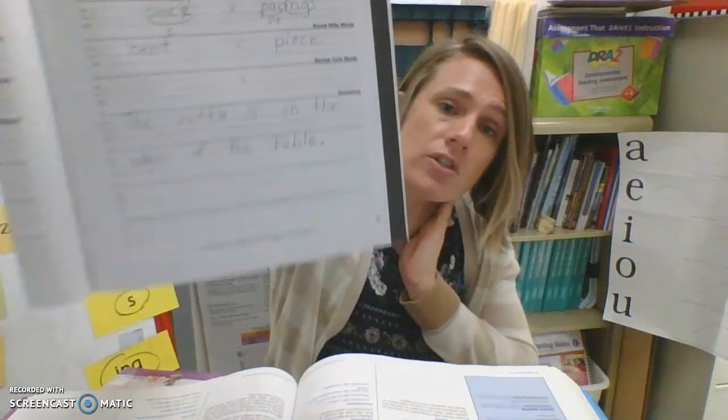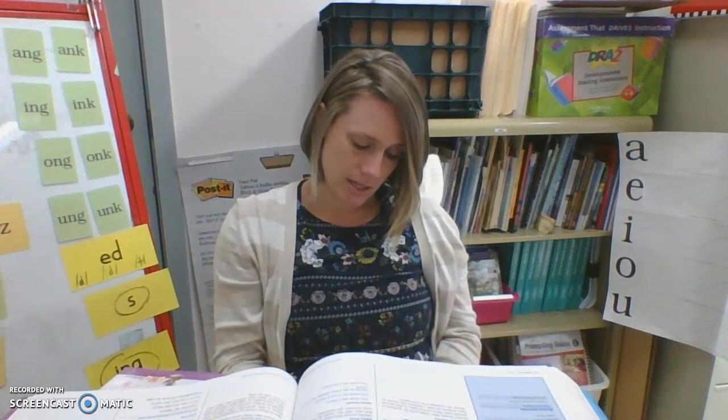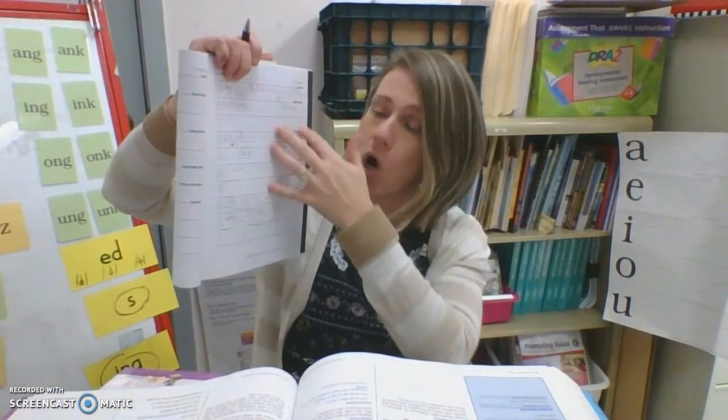And the last thing that we need to do is scoop it. So listen to me read it smoothly and scoop it the way I say it. The rattle is on the edge of the table. I want you to scoop it and read it smoothly and read all the words we wrote. And then you're done for today.